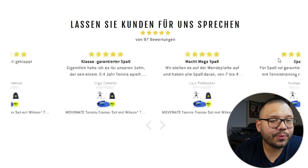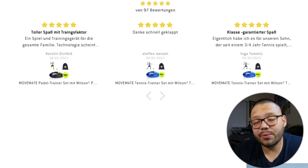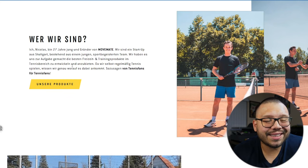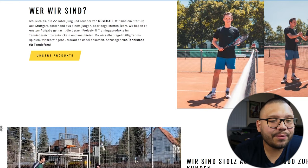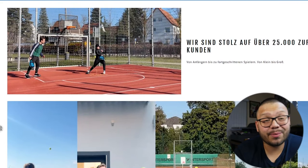But if we keep going, then we have a few different reviews. This is obviously in a different language, so I have no idea what any of this stuff says, but overall, it's pretty well put together. The text here is kind of small, but it's easy to see, and it's not a lot. The images are high quality, and you can tell that they're also original images. These aren't stock images that you take from AliExpress.